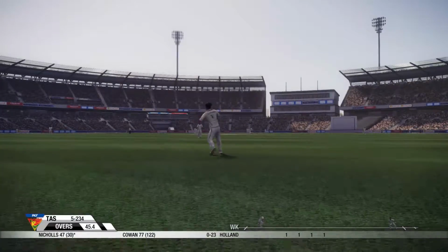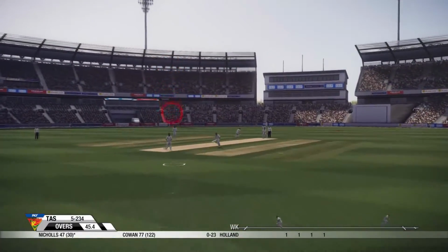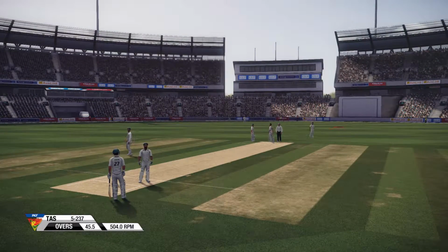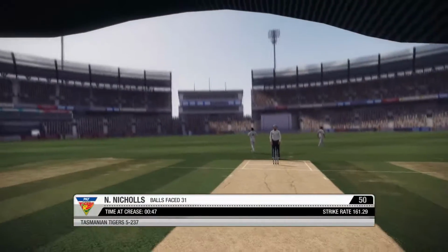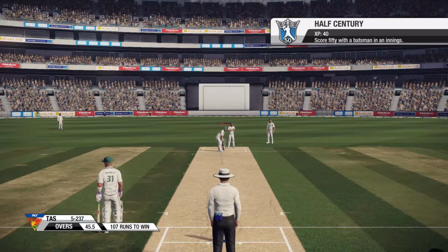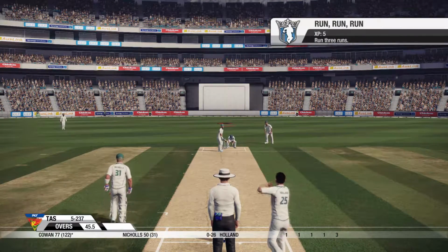The ball comes ranging back. Here comes a throw. Here comes the batsman. But there is an easy 3. The throw was not quite good enough. Oh, and Nathan Nichols has the 31 ball 50. What an innings here from the number 7 batsman.